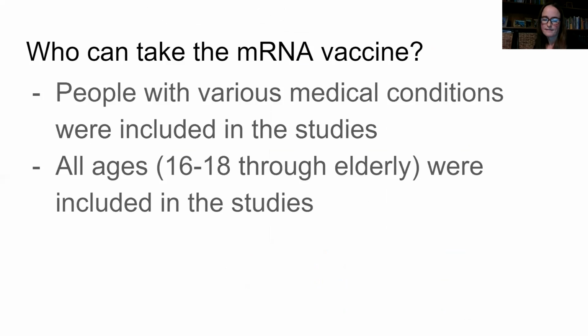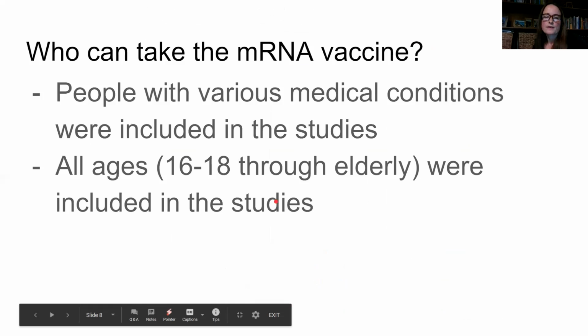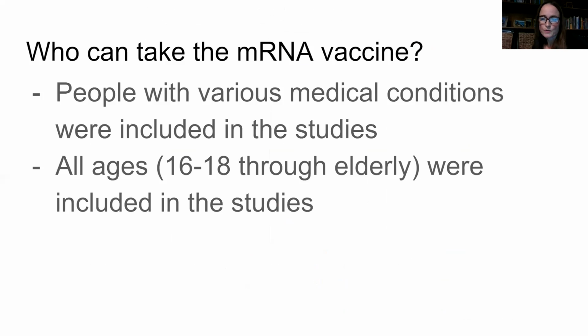So who can take this mRNA vaccine against COVID? The studies included people with various different medical conditions, and people of all ages were also included in the studies, ranging from 16 in the Pfizer studies or 18 in the Moderna studies, up through to the elderly. So people with all different medical conditions as well as all different ages are appropriate for this mRNA vaccine.